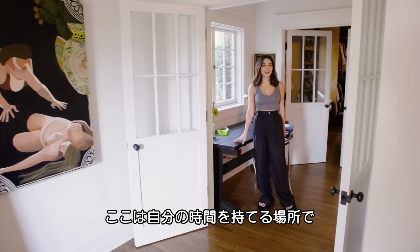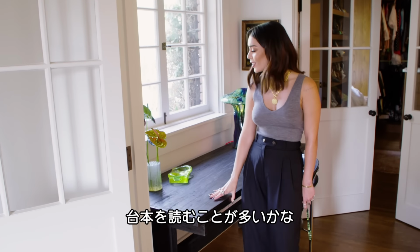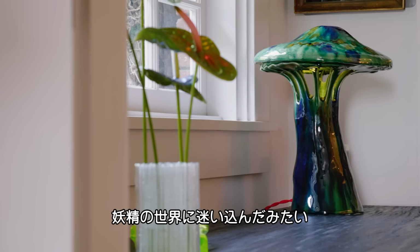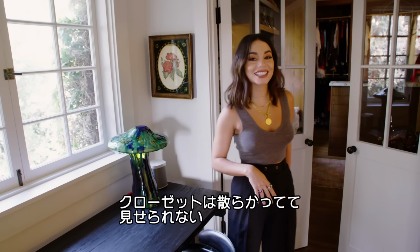Wanted just a little desk moment for myself to be able to work on scripts at home. This lamp I'm so obsessed with. It just makes it feel like a little fairyland. My closet, which we don't need to look in because it's kind of a disaster.